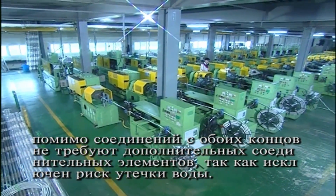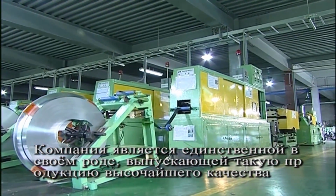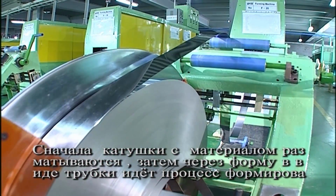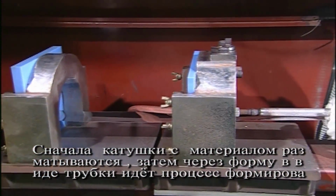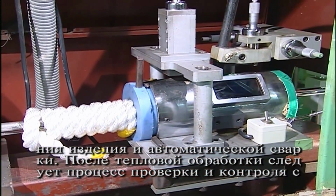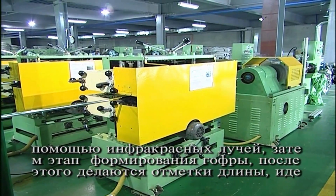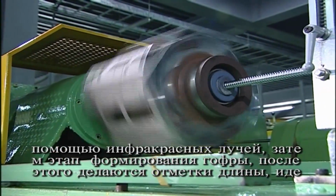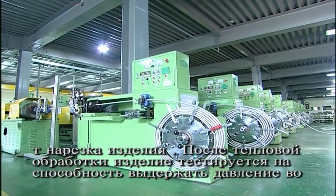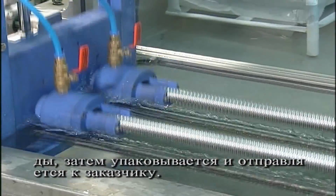The production of such products is completed in one-line manufacturing process in Dena's own automatic forming machine for high-quality products. First, striped coils are wound out, then go through the tube forming process and TIG automatic welding. The welding bead is locally heat treated and examined with infrared rays. It then goes through the corrugation forming process at narrow tunnel and forming heads, marked, measured in length, cut, then automatically coiled. Finally, it goes through the solution heat treatment and water pressure test, then packed and sent out to clients.